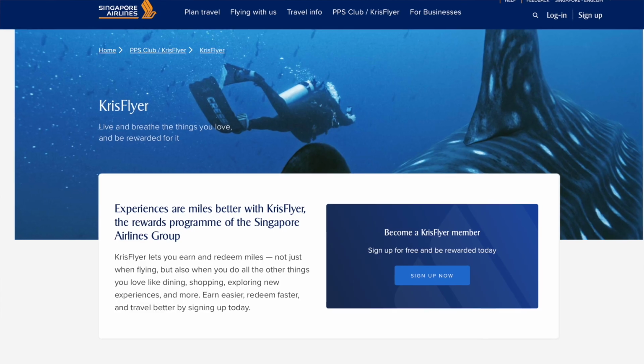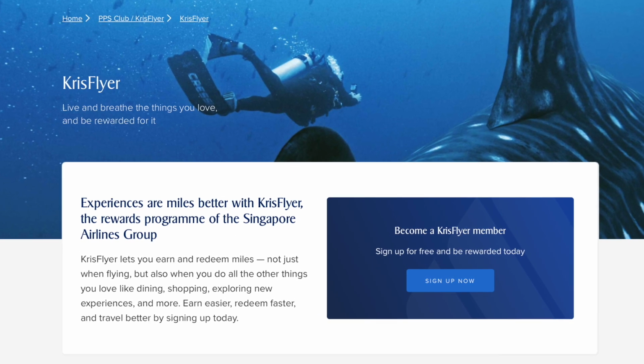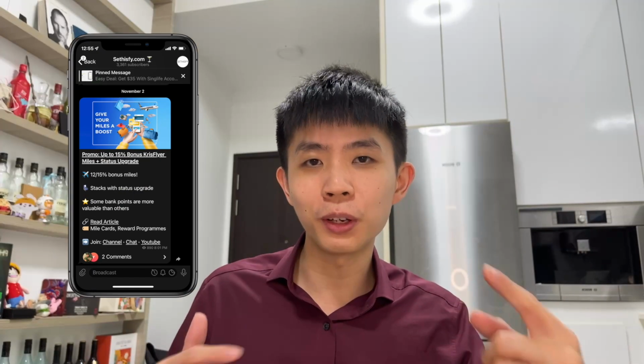KrisFlyer seems to be the default program that most new miles chasers, me included, would default to when we look at redemption. But I will be soon looking at alternative frequent flyer programs to redeem miles at for better value.